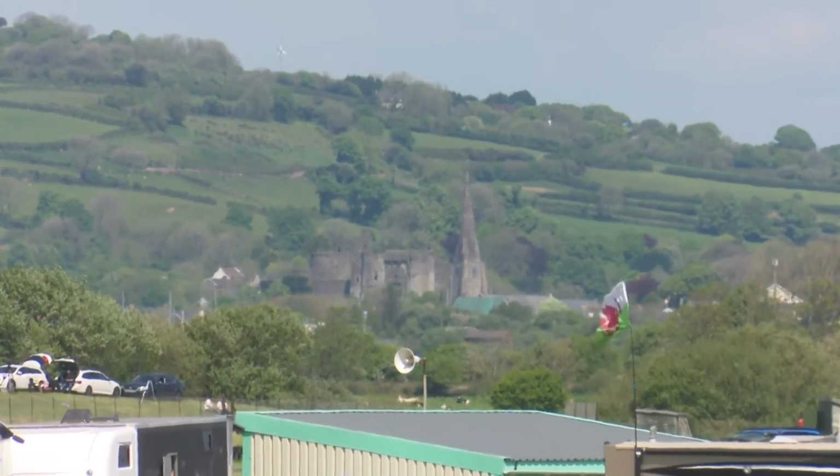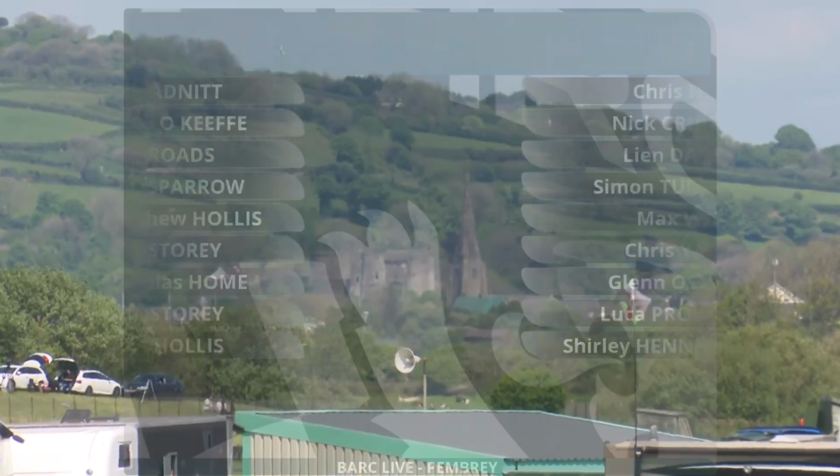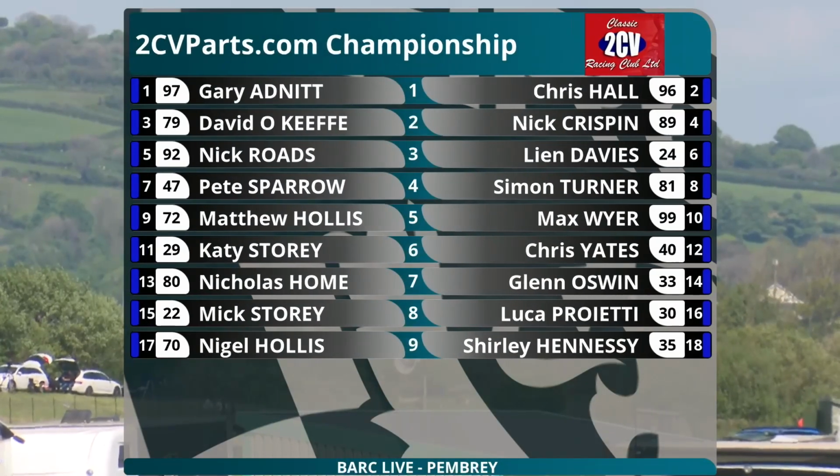Thanks, Ewan. Well, I cannot wait for this next race to get underway. Race 2 of the weekend for the 2CVparts.com Classic Citroën 2CV Championship, and the grid set by the second half of qualifying yesterday. It's the second driver in some of the cars. But on pole position is a man we just heard from, Gary Adnitz, at number 97 in the Team Lion car. Alongside number 96, the best ever qualifying effort by Chris Hall, driving for Pork Pie Racing.